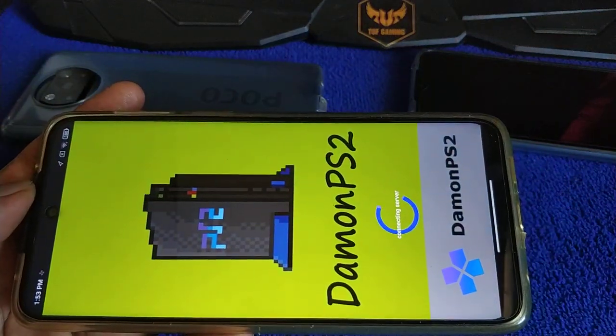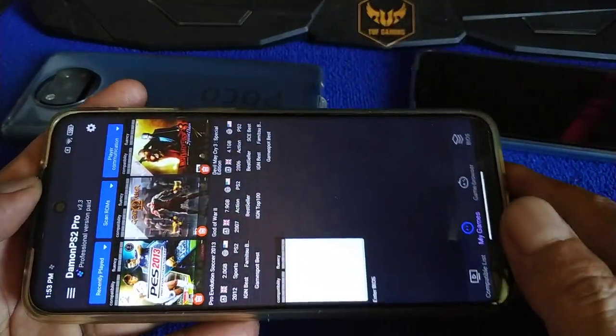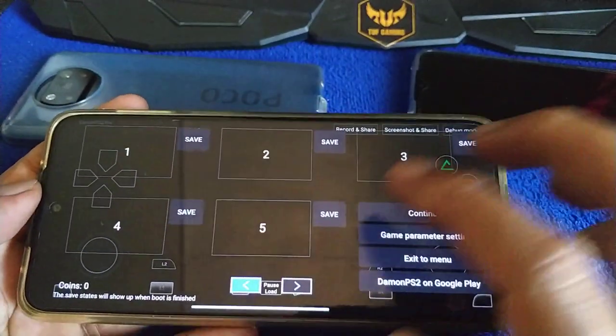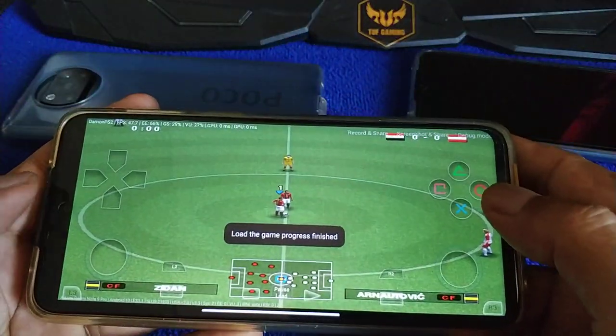Hold on, let me clear the cache. What is that? The new update. Very bad. Come on.